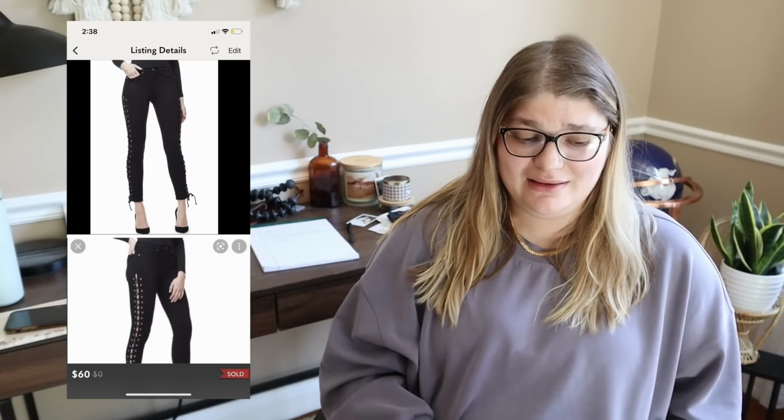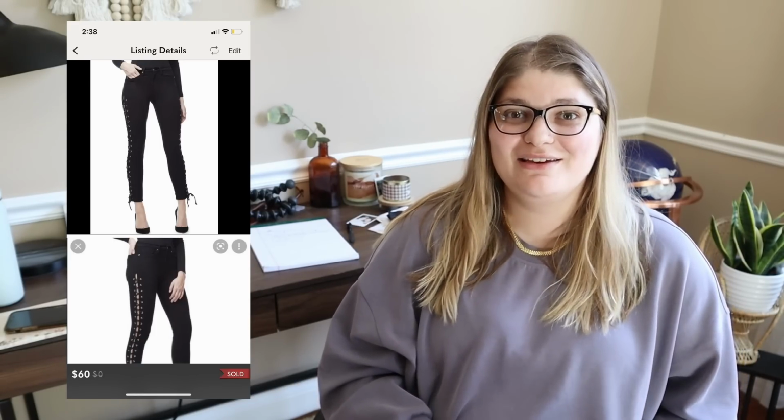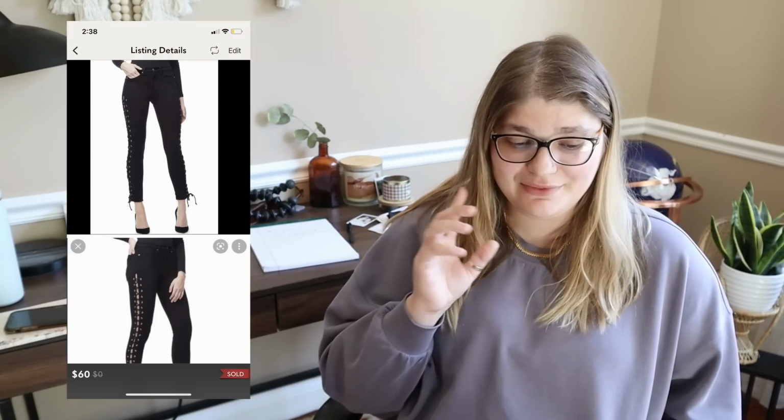So that was a good sale, and that sold I think the same day that the video went up, so that was great. And then another really quick sale. Something that I picked up kind of just because it was half off, and I thought that they were cute based on style. I wasn't expecting these to sell quickly though, but they did. They sold within a day or two.